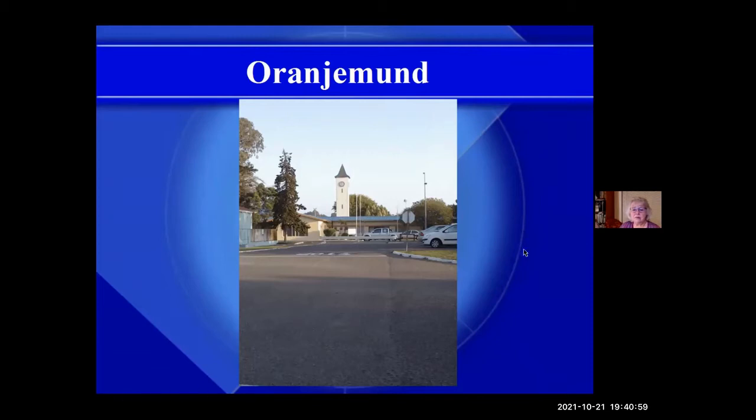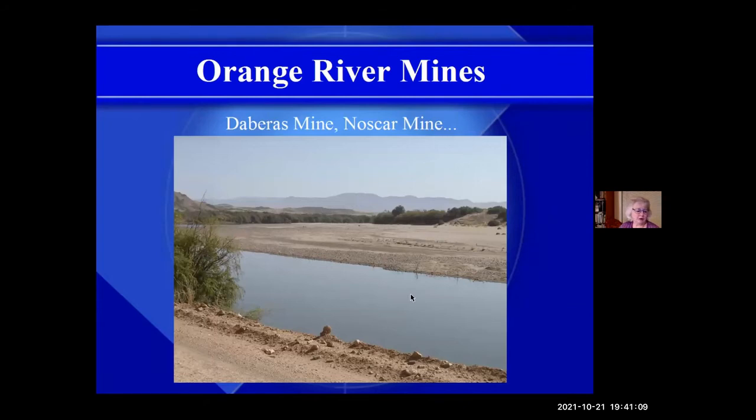Oranjemund is the company town. It is set up very clean, very nice. We were able to stay in the guest quarters, which is just a normal kind of building with several rooms, but very lovely done. Nothing fancy though.